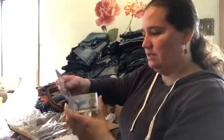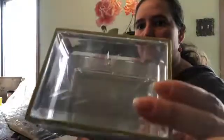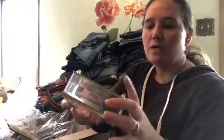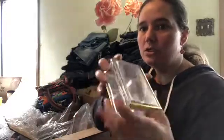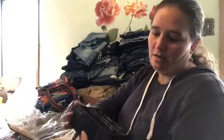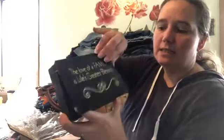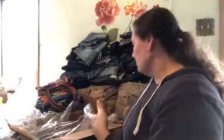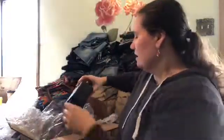Then we have this, which I thought was crystal or glass on the pictures, but it is just plastic, but it's got a little hummingbird on the top. This one I would sell locally for like $2. The love of a family is life's greatest blessing. Little wooden box here. I might put it online just for something special, but I'll probably sell it locally for $3 or $4. Nothing that special.